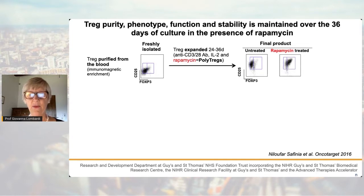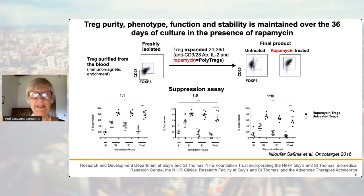And rapamycin, we demonstrated already, was very important, as you can see in the right two panels, that the CD25 FOXP3 is very much upregulated when rapamycin is present. But most importantly, next please, rapamycin maintained the regulatory capacity of these cells from S1, that is the beginning, to the final stage. And these are all the closed symbols. And this is independent in the suppression assay of the ratio between effector T cells and regulatory T cells.